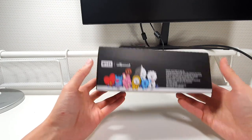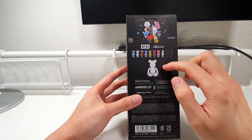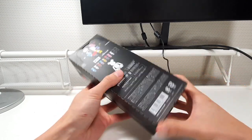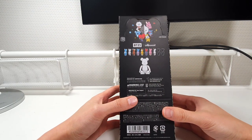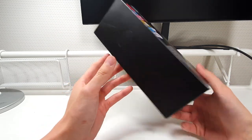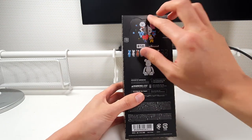I believe these are 10 bears, so 8 BT21 bear bricks plus 2 special ones. It's totally random, but I'm pretty sure this full set version has all 10 of them, so you don't have to worry about getting 10 Tatas or 10 Cookies. But they always say Bearbrick has this tradition of giving the bricks randomly. So let's find out. I'll open it.